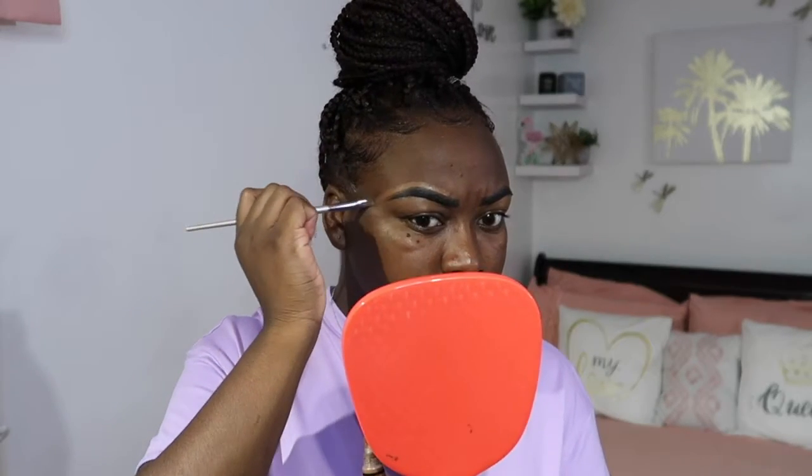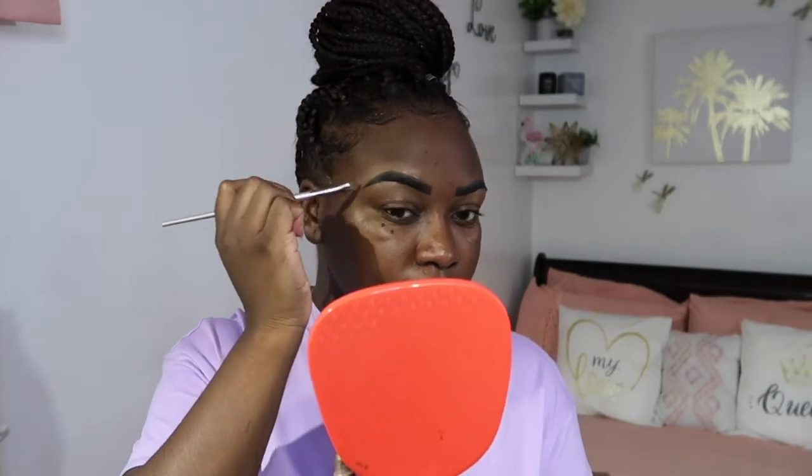Now, to conceal my eyebrows, I'm going to use the LA Girl Pro Concealer, and this is in the shade Espresso, and I just used a flat brush to clean up my eyebrows a bit. And then just a little bit at the top to clean it up. And I always find that concealing my brows from the bottom and from the top, and I'm going to conceal this little pimple because it's bothering me.